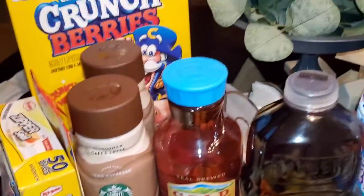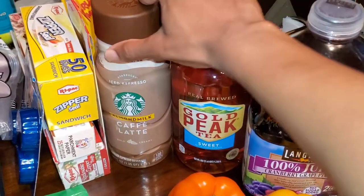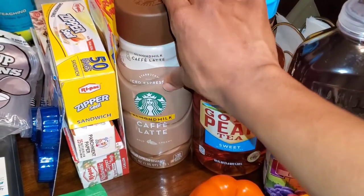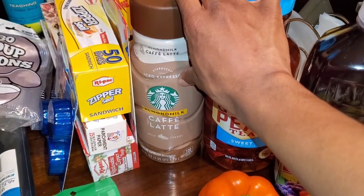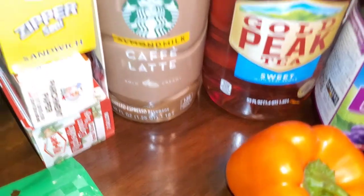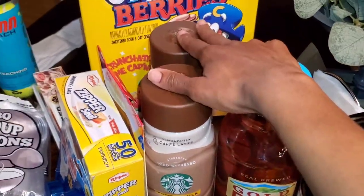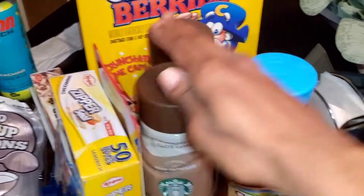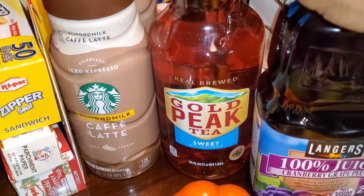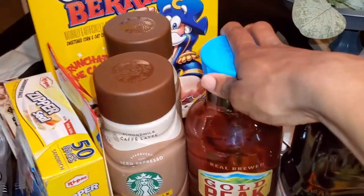So let's move on to the food items here. You guys see this? Almond milk, cafe latte, iced espresso. Okay. 99 cents. This is the regular size from Starbucks, the 1.18 liter from Starbucks for the coffee, 99 cents a piece. Gold Peak tea, the sweet tea, 1.53 liter, 99 cents.